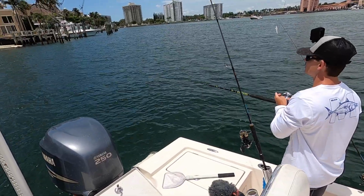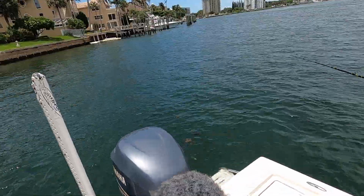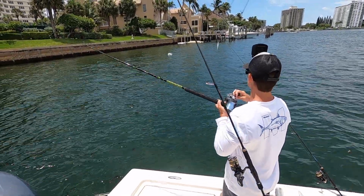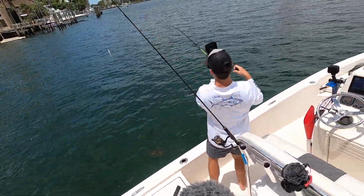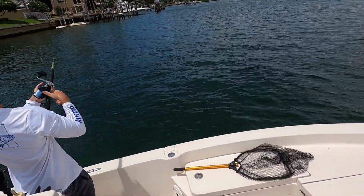You see the blue runner right there on top? Oh yeah. Yep, he's getting. Oh yeah. I have him. Oh yeah, we got him. All right. Yeah, we do. He was just being super lazy.